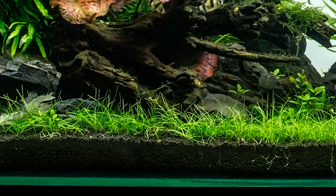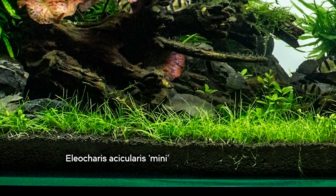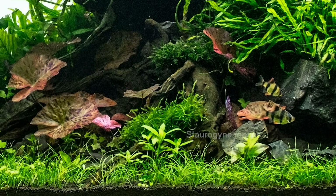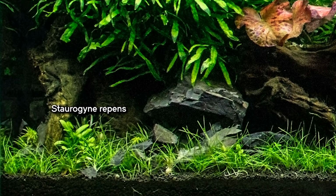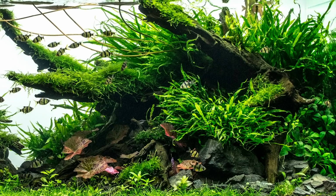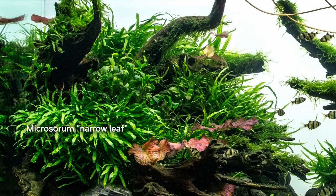So we'll start at the bottom, move our way up to the top and the back. I started with dwarf hairgrass, Eleocharis sp. minima. It's a Tropica tissue culture. Between the carpet and the rocks at the bottom of the hardscape I had some Staurogyne repens. I used a lot of Anubias, a lot of Microsorum narrowleaf, or narrow leaf java fern. It's my favorite plant, by the way, and so you'll find it in every one of my layouts.